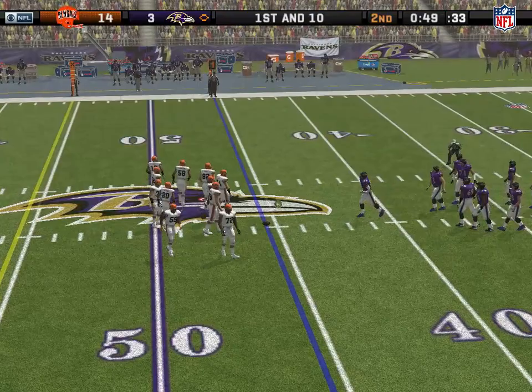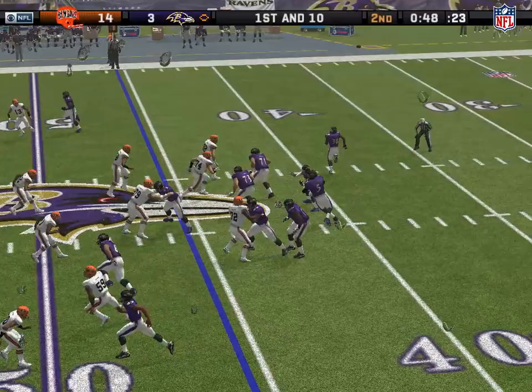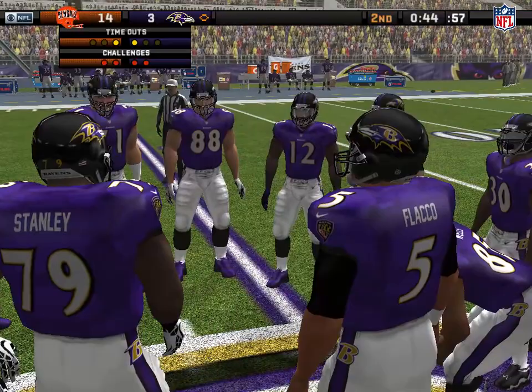First and 10. Come on! Number five with a man in motion. Work the counter! Pass play here on first down. Pressure, throws it. Short swing pass to the running back. Johnny Abraham stopped him for his third tackle so far. Baltimore calls a timeout. They have one timeout remaining.